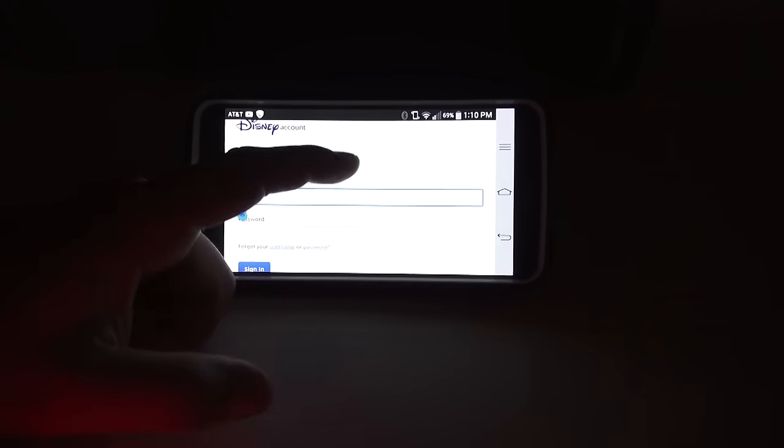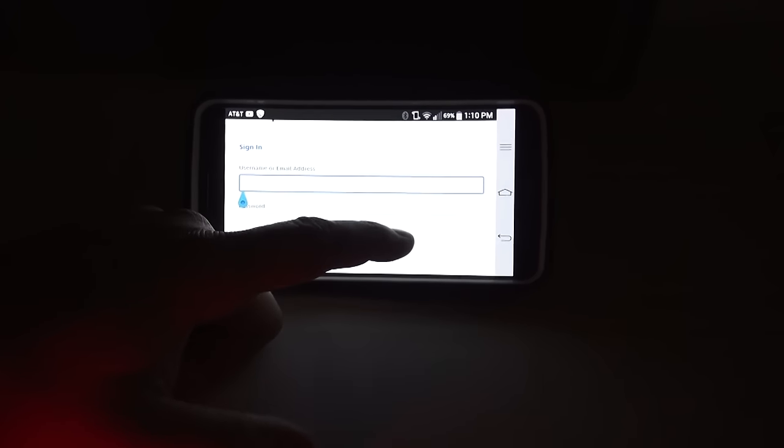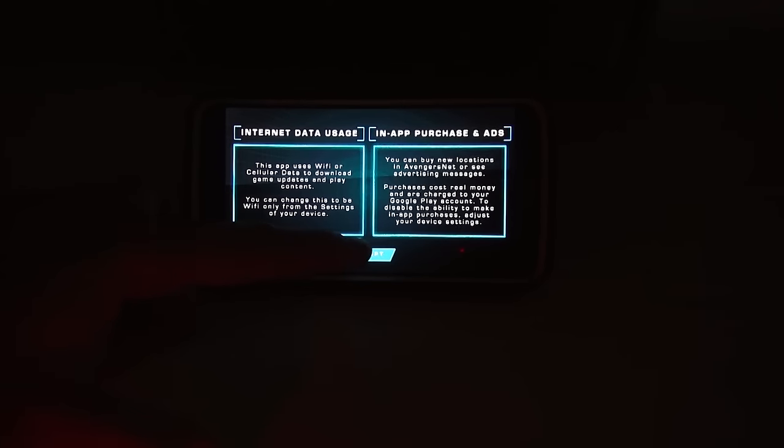Looks like it wants a Disney account, which I do not have. Let's see if it lets me bypass that. No, I don't want to do that. Get access to the site's birth date. Continue. The Avengers Net mobile application. So it's making me set up a Disney account. Let's see if I can just back arrow out of that. Nope. Okay, accept.